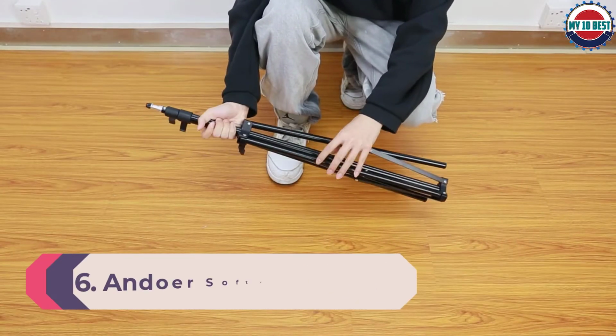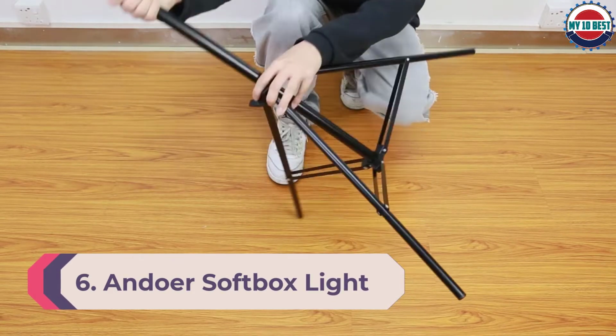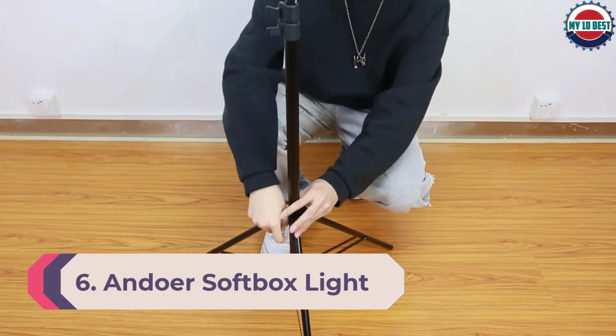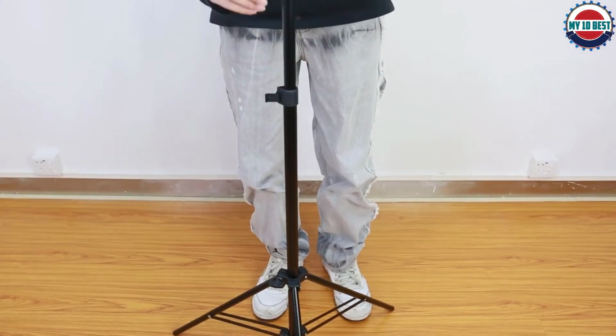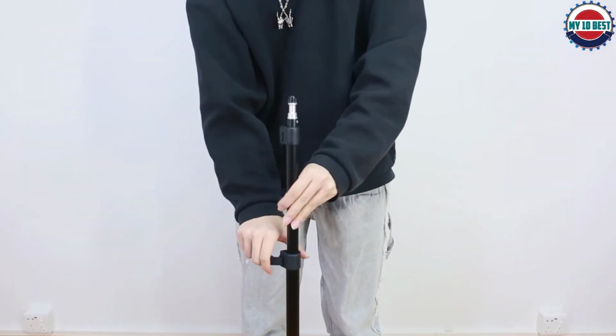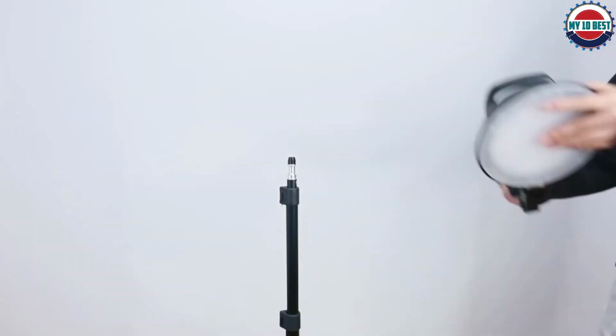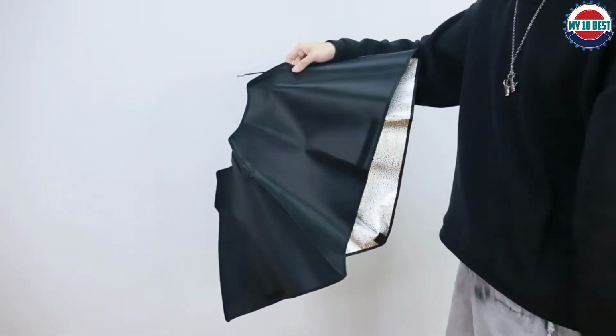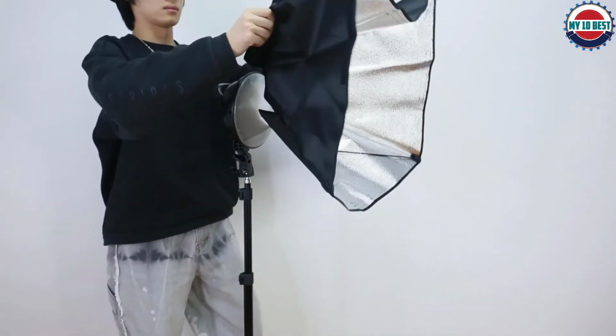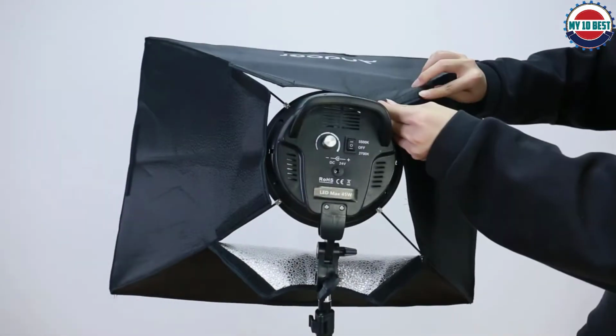Number 6. Andor Softbox Light. The Andor Softbox Light comes with a powerful 150W LED light. It has a wide color temperature range from 3000-6000K, making it ideal for matching with existing lighting or with ambient lighting in a room.